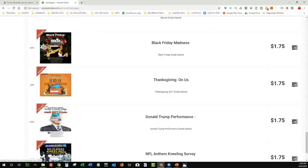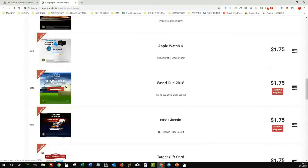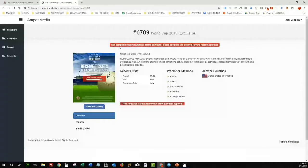Let's bring up this one here. If you can see it, if I click on an offer, let's just say I want to run this one, the World Cup FIFA. As you can see, every offer requires approval. Most of these lead offers are going to require approval. You'll have to do a form. You'll have to tell them how you're going to promote it and all that stuff.